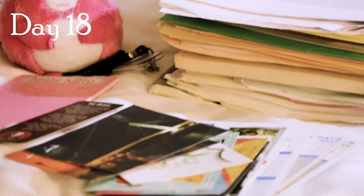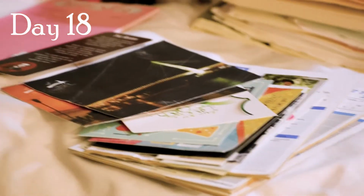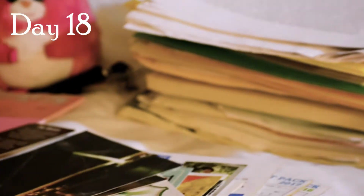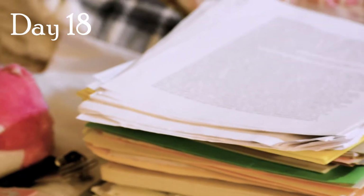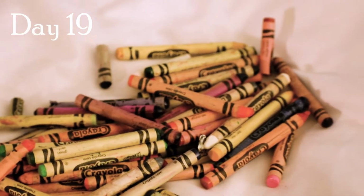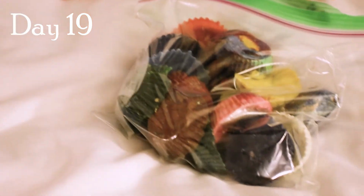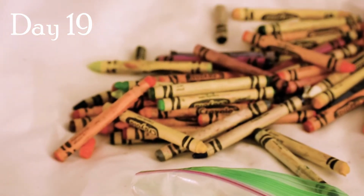So yeah. For day 18, I went through my file folders and got out a bunch of bookmarks, postcards, papers, and I don't have an exact count for day 18, but this stack of paper is about 4 inches tall, so I would say it's more than 18 items. Day 19, I decluttered a bunch of crayons that I was going to use quote-unquote in the future, which obviously never happened, and so I'm getting rid of them to a better home.